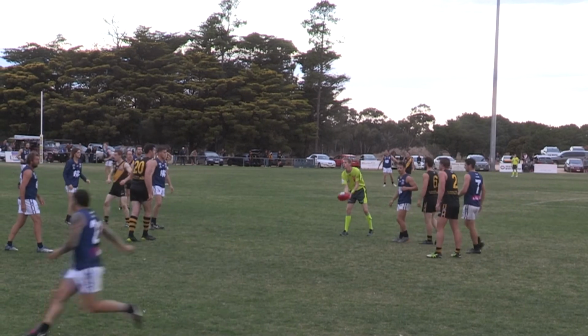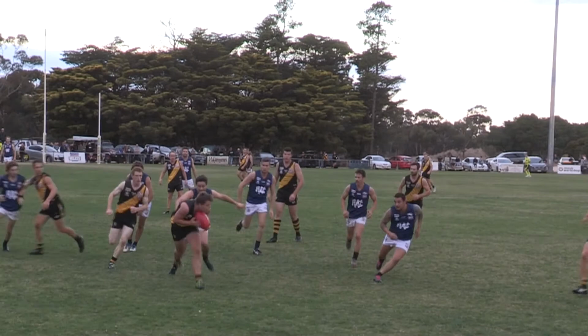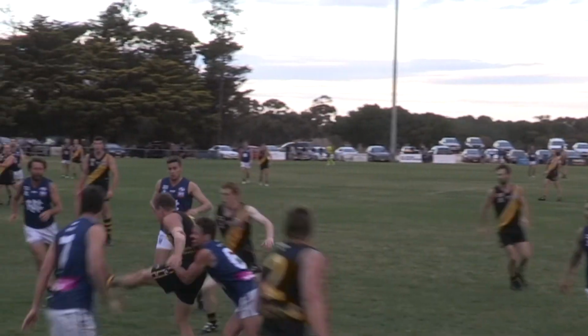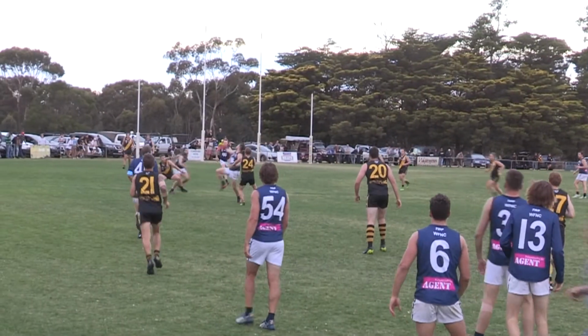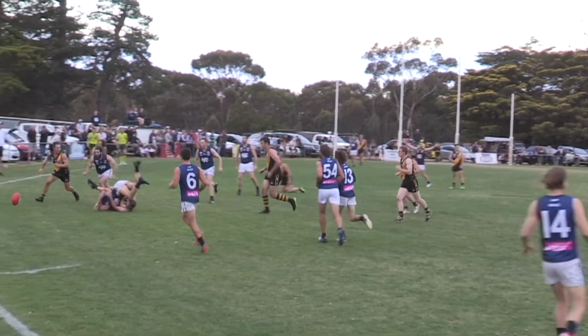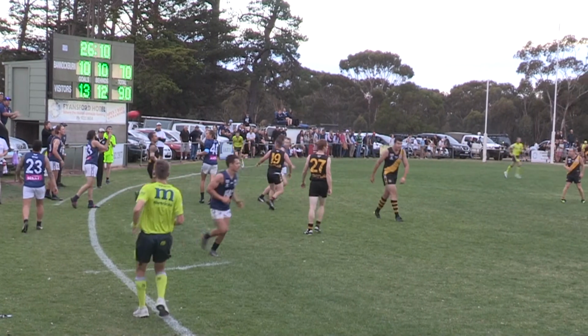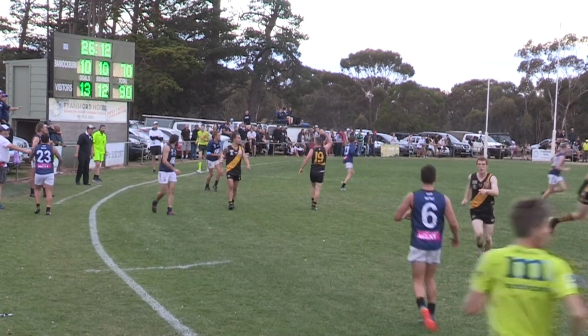Stretton. Correct. Inglis. Stretton gets it down. Middleton taps it back towards Tyquin. His handball back to Bowden. Through traffic, left foot kick. Wallen, goal. Nearly took the mark with one hand. Harding runs into Berg. Got rid of the football. Oh, dropping the ball, said the umpire. Pressure from the Winchelsea bench there. I think that helped that free kick.